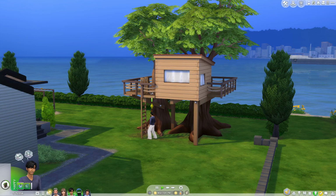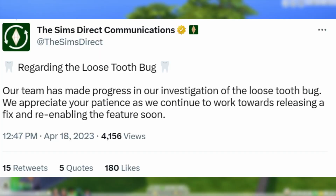However, The Sims Direct Communications has tweeted this out. Regarding the loose tooth bug, our team has made progress in our investigation of the loose tooth bug. We appreciate your patience as we continue to work towards releasing a fix and re-enabling the feature soon.